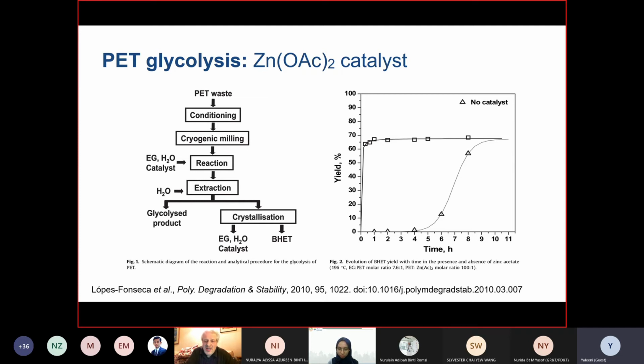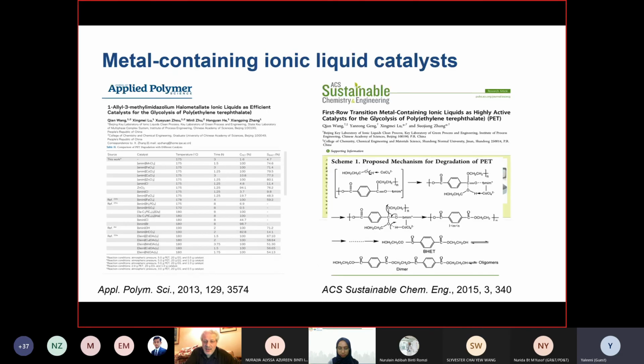In the presence of zinc acetate, after about 30 to 40 minutes, we can get about 60% yield conversion to the BHET. And this, if you like, is probably industry standard. This is as good as you normally get, and it works perfectly well. 1% zinc acetate as a catalyst. Let's move to the next slide, because we're not interested in terms of ionic liquid research in zinc acetate. We're really interested in trying to see what we can do with our materials.